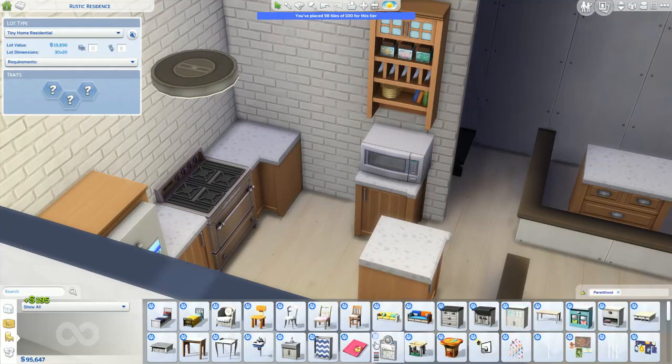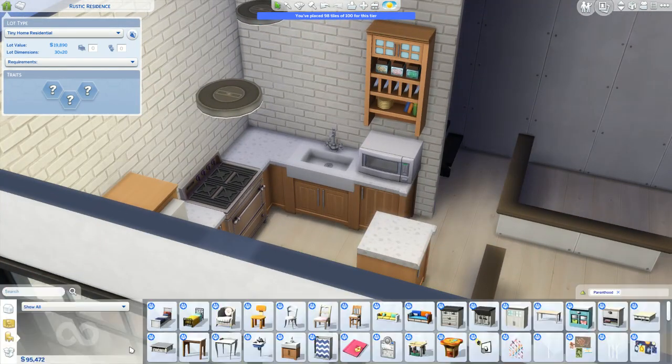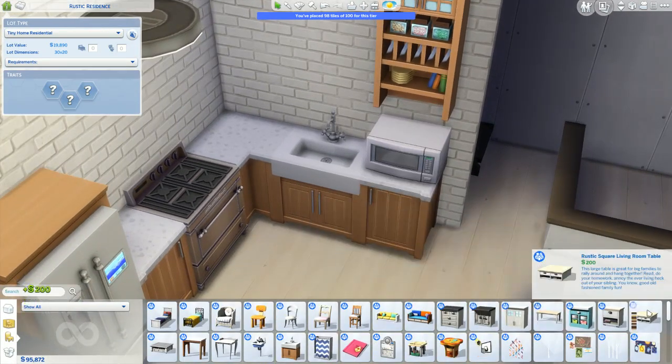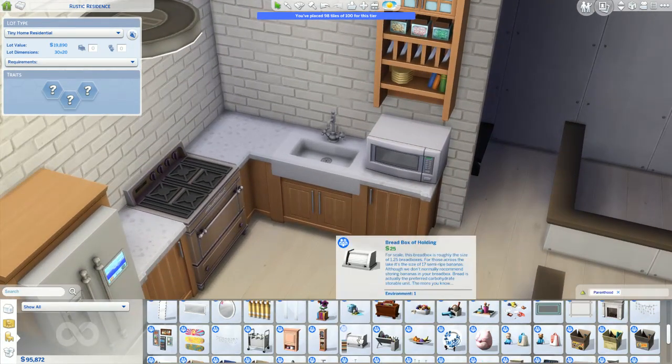I always forget that there's a sink that came with these counters. As much as I use them, I always forget that there's a sink that came with them. So that saves us a bit of simoleons. I need the bread box though. Where is the bread box? Oh, a fireplace would be nice. Okay, you're getting distracted. Where's the bread box? There it is.